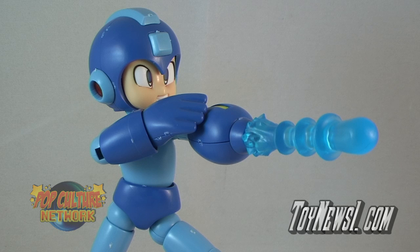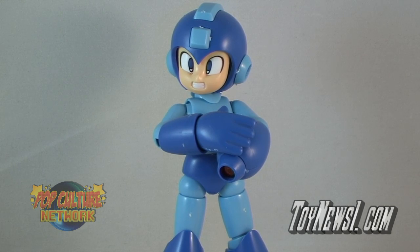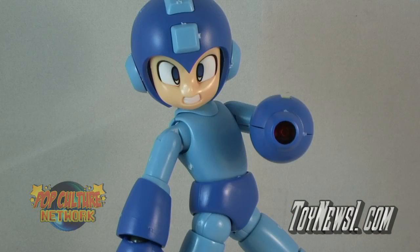Sure, this figure does have its flaws. Being a model kit, there might be a bit of extra work involved to get rid of some of the small plastic imperfection leftovers from putting him together. But this is still probably the best representation of this character to ever be released in plastic form, and shows a lot of promise of what this line will be bringing us in 2011.